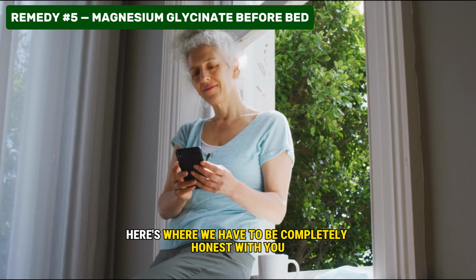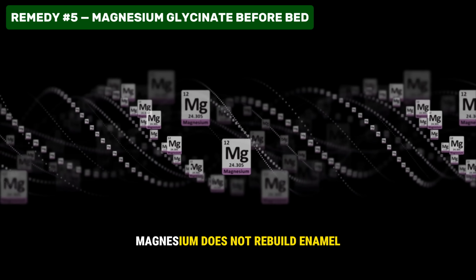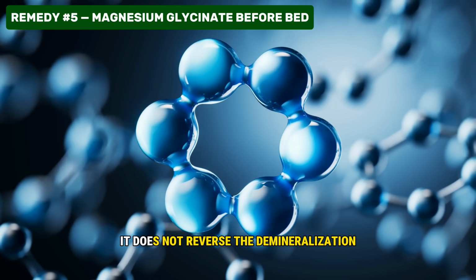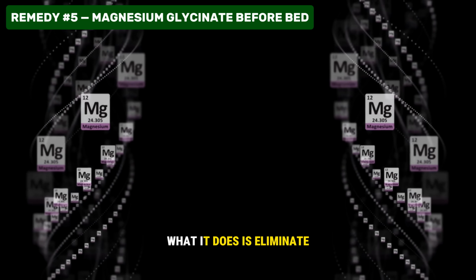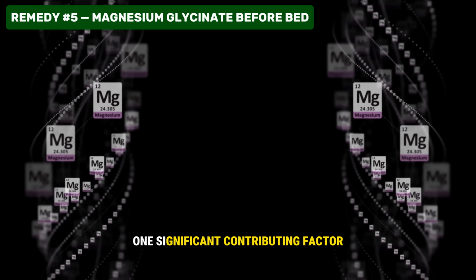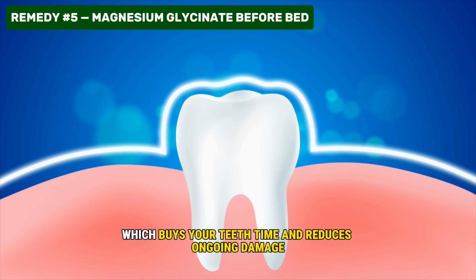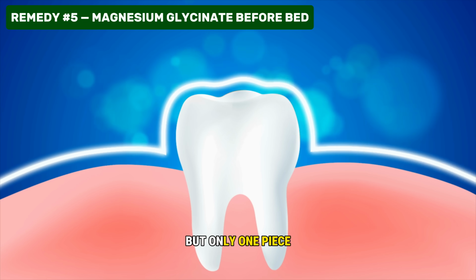But here's where we have to be completely honest with you. Magnesium does not rebuild enamel. It does not harden softened dentin. It does not reverse the demineralization already happening inside those notches. What it does is eliminate one significant contributing factor, like the grinding, which buys your teeth time and reduces ongoing damage. It's an important piece of the puzzle, but only one piece.